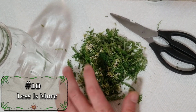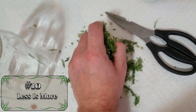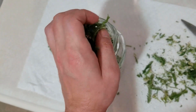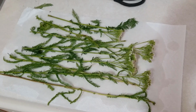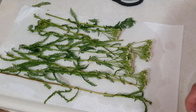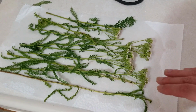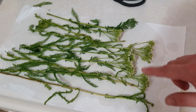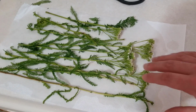Number 10. Sometimes less is more. When making medicine, it's easy to want to make it as strong as possible, but that's not always a good thing. Sometimes medicine being too strong will have the opposite effect of what the medicine was supposed to do, or in other times it can cause unintended side effects like diarrhea, vomiting, dizziness, rashes, blisters, or even lethargy.